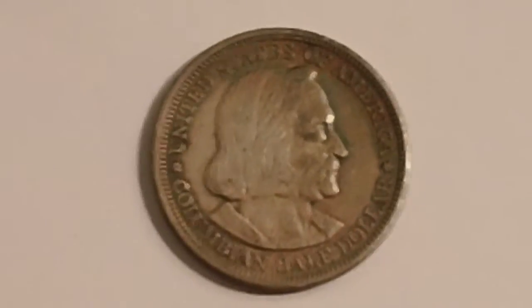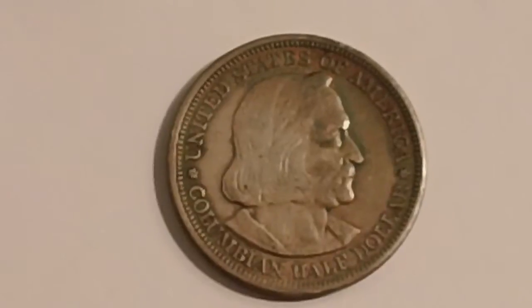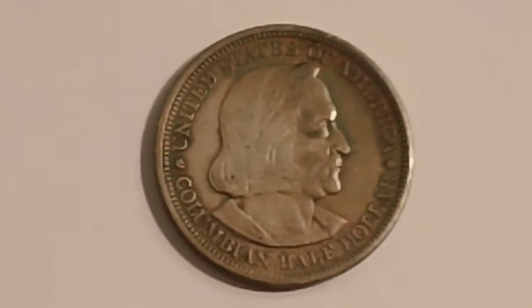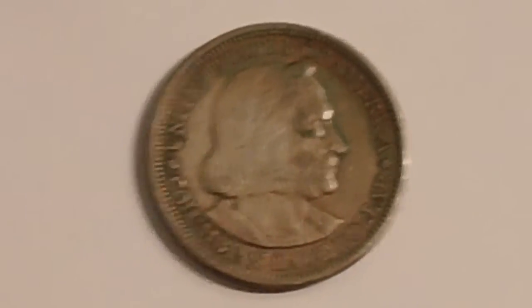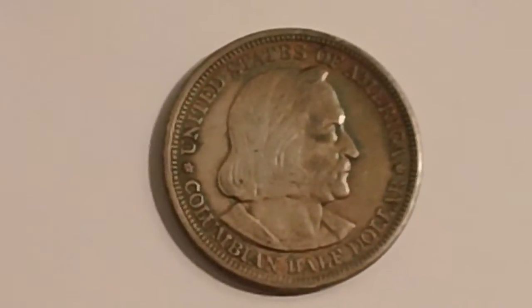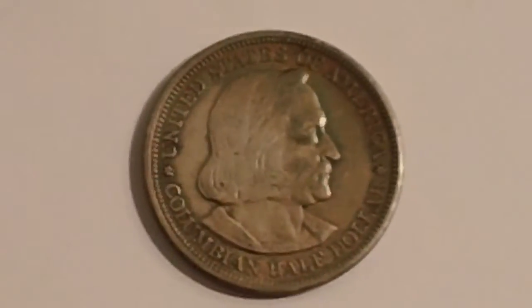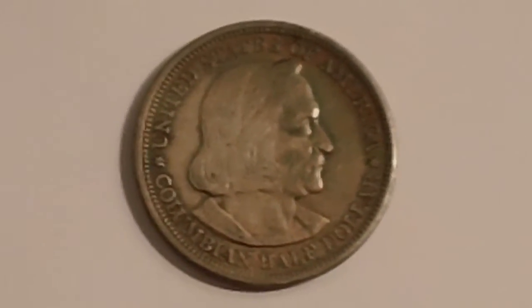So it's got a 50-cent face value. It is 90% silver. And these were minted for the years 1892 and 1893. In 1893 they made quite a bit more. These were sold during the exposition in Chicago in, I believe, 1893. So they were sold for, I think, $1 or so.